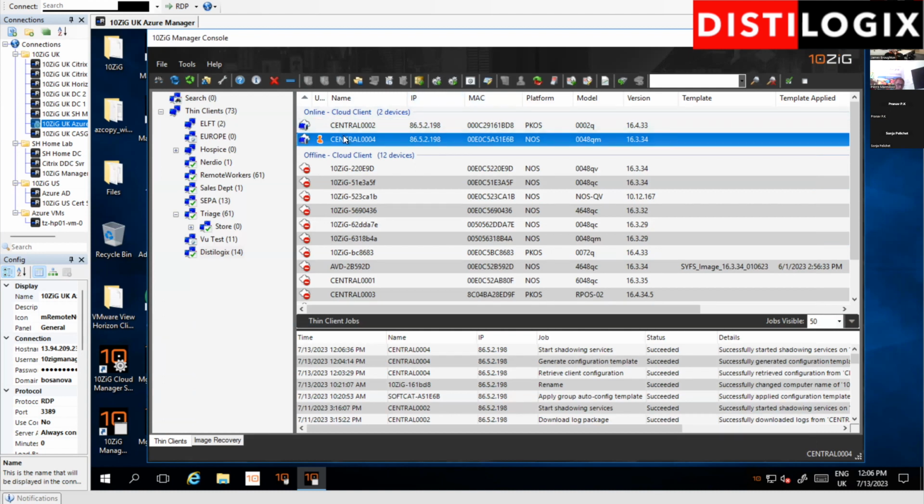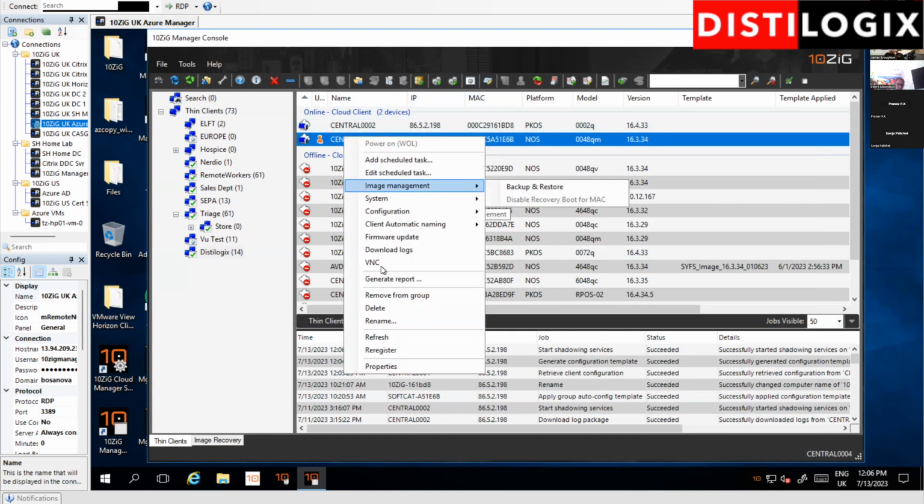Also, we can download log files centrally. This is particularly useful again with COVID, a lot of users working from home or hybrid working. So if those devices encounter a particular issue, the support team can request the log files off the device, and your customer's technicians can then download those log files to the manager centrally so that they can then be investigated further.